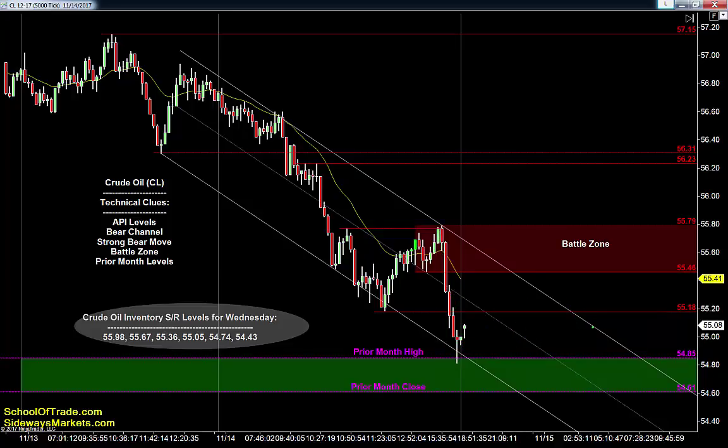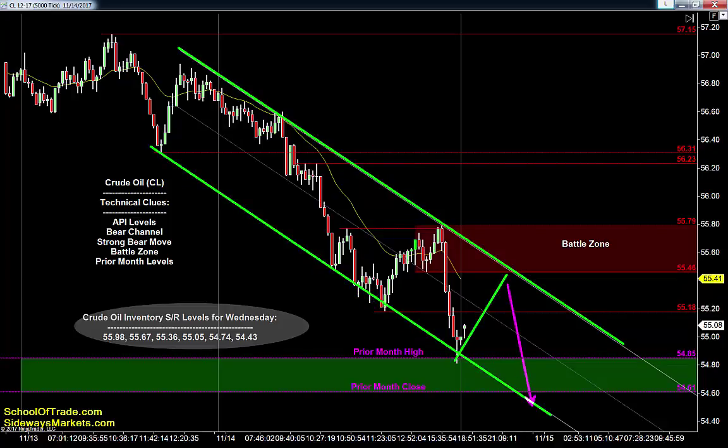Okay, so again, we've got the inventory report tomorrow at 10:30 a.m. A lot of times it means we really don't know what to expect, so we're going to have to be patient, see what we get in the overnight session, come back tomorrow morning for the London or the U.S. morning session, and see where it wants to go from there. Right now, we know the bears definitely have control. Very strong move down. I like the idea of selling off the top of this bear channel. There are a few different ways we can do this. You'll notice I have my battle zone drawn in off some of these prior swings.